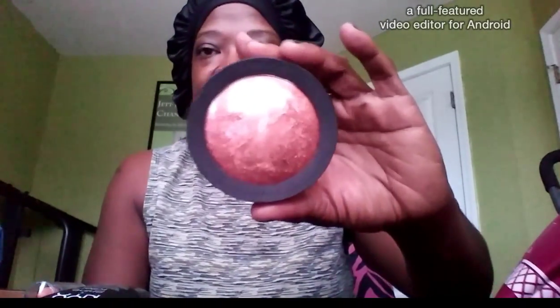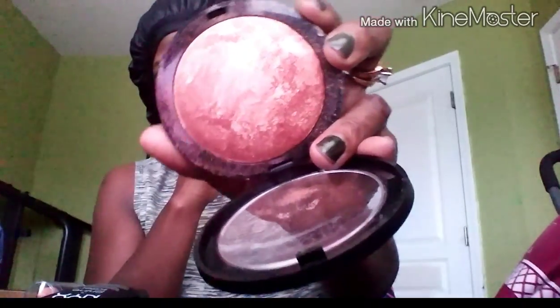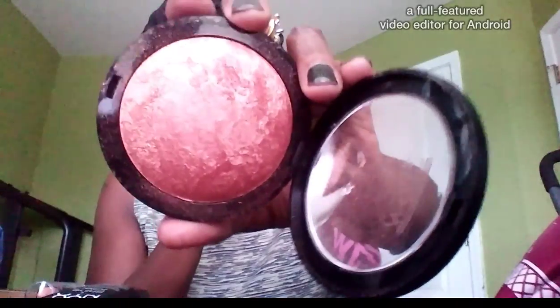All right, and something, wow, when I opened this up and checked it, I said, oh my God, I forgot all about this. This here is a bronzing powder as well. It's called All Over Glow, in the shade Bronze Glow, and it is Ruby Kisses, I believe. And when I looked at this, I said, oh my God, that looks like the sun. It's not even doing any justice right now because it is so bright.